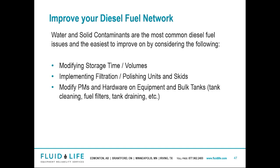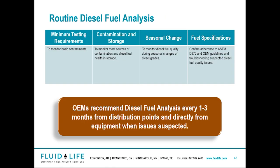Again, when I was talking about equipment OEM service guidelines for your fuel, do we need to modify RPMs, or do we need to apply better filters or something? What is the condition of the fuel based on our current PMs in terms of contamination prevention and stuff like that?